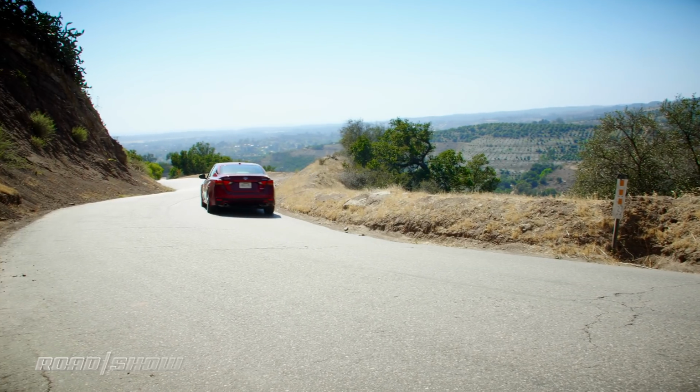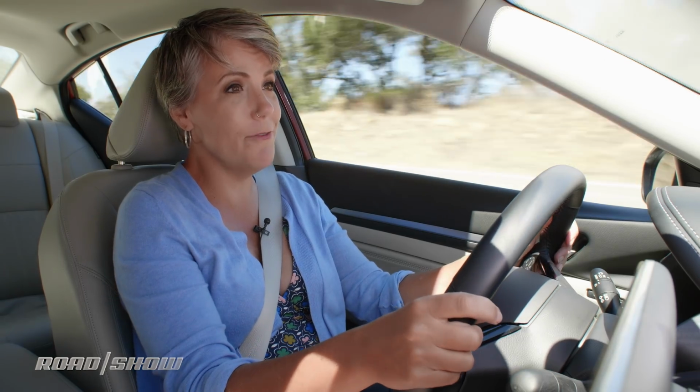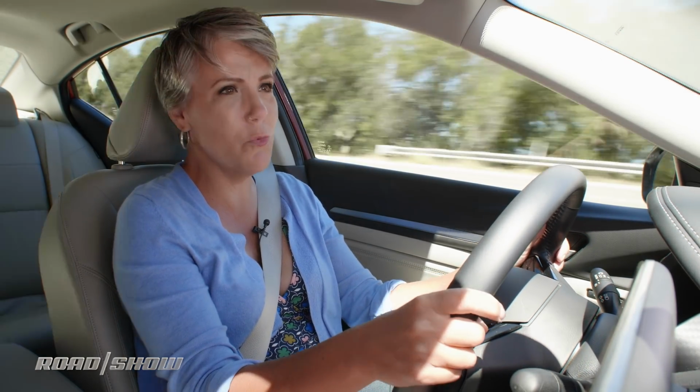And it is super smooth. I mean, it's not like I can tell when the compression ratio is changing. If you didn't know that there was magic under this hood, you would never know that there is magic under this hood.